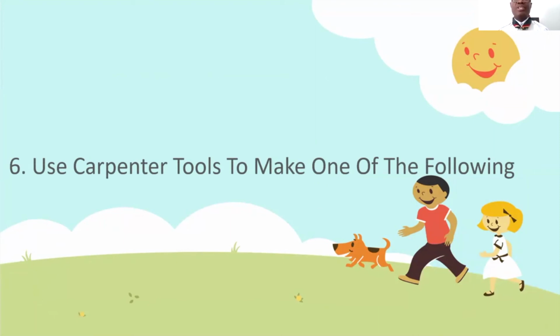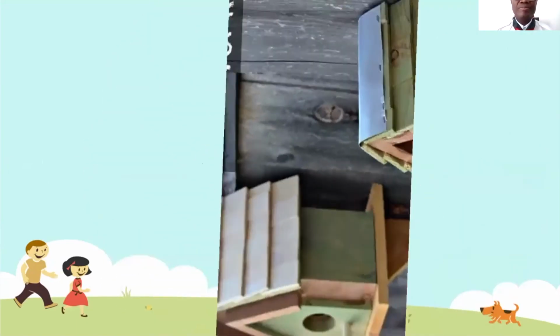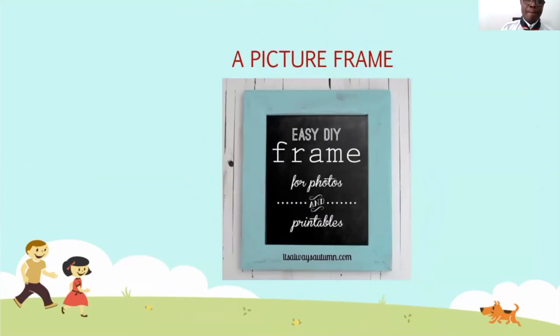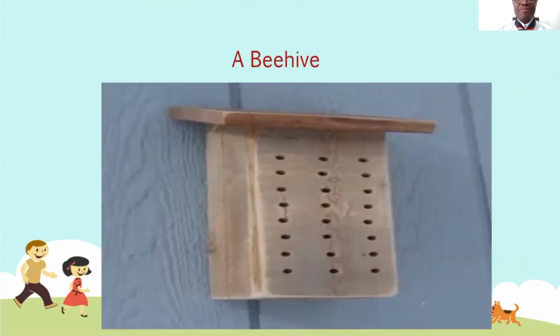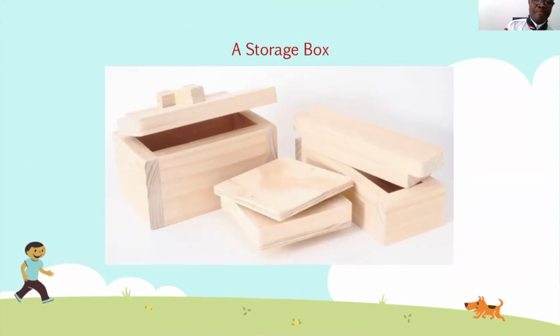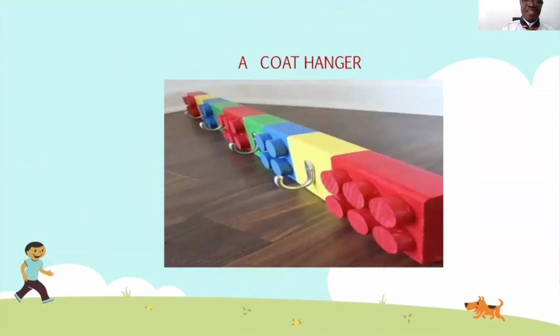You need to use carpenter tools to make one of the following: either a birdhouse, or a picture frame, or a beehive, or a storage box, or a coat hanger.